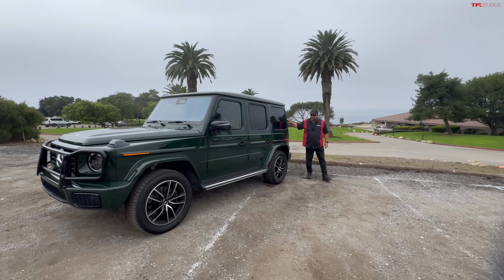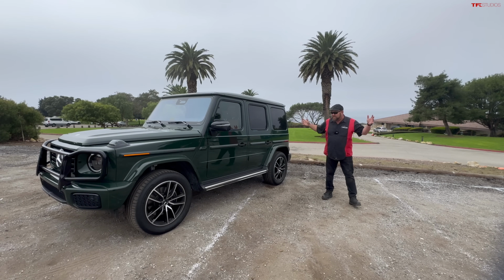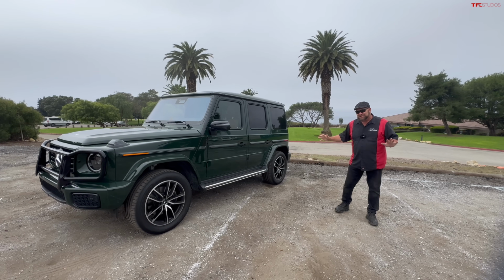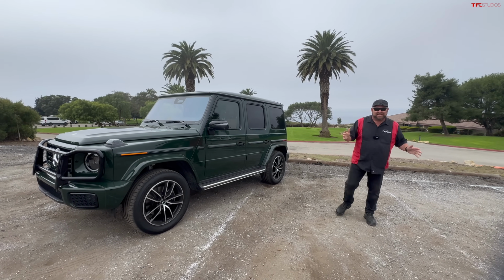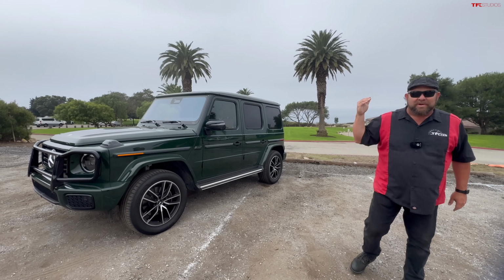Howdy folks, Nathan here. This is a 2025 Mercedes-Benz G550. It's the G-Wagon, and there's a lot of new components to it. But the biggest thing it has in terms of a change is something that many of you won't even notice.